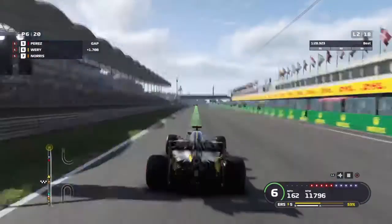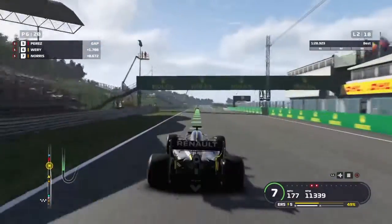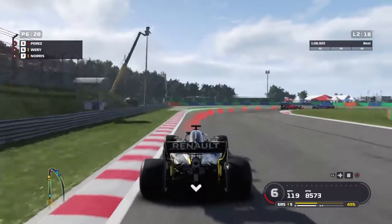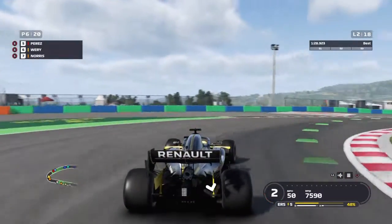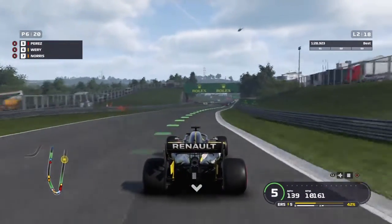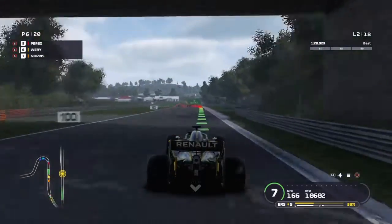And we're coming to complete the first lap. And Lando Norris is trying to get a run. He's in my draft, slowly closing in. But getting into turn 1, he will not get to me in time. Let's see what happens next.